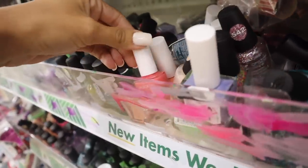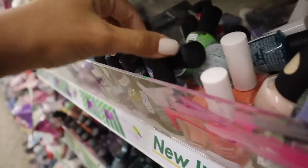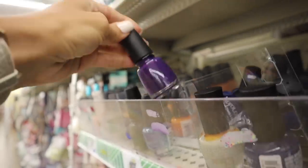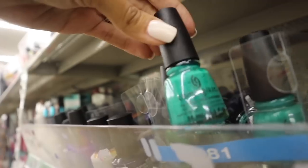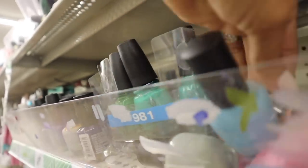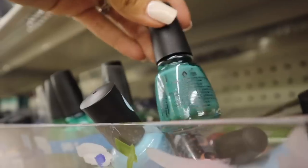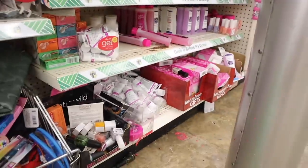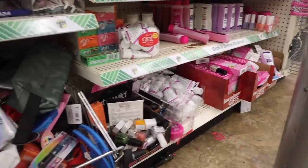Let me know which nail polish brand is your favorite from the dollar store, but you definitely will save some money if you guys come here. I will say the brand China Glaze is really, really good too. Look at this one, so pretty with that shade of green. There's even lipstick, a teal color. Love the shade of yellow too. It's so pretty. And don't forget, they have the gel lamps over here as well for $1.25. I think it works really well.